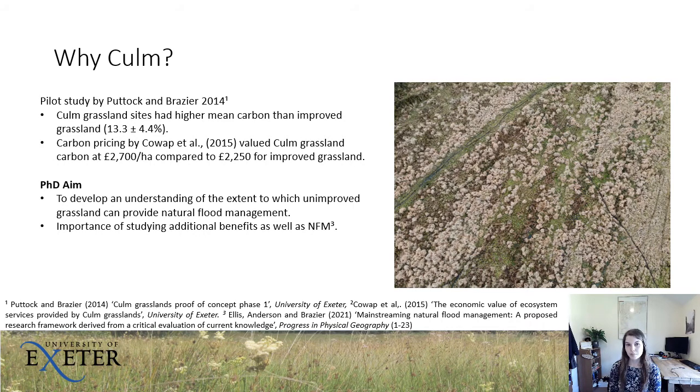Now, with natural flood management, it's always important to look at the additional benefits that these can bring, as well as reducing flood risk, as the value of natural flood management is not just in the fact that we could potentially reduce floods using natural processes, but we could also have massive environmental benefits. For example, in Culm, this is the biodiversity that we bring from these amazing habitats, but also the carbon storage.